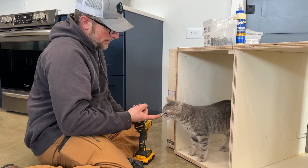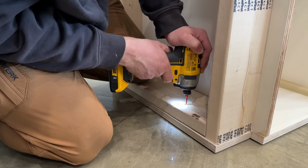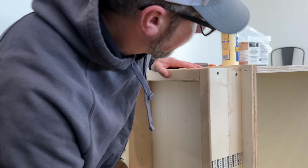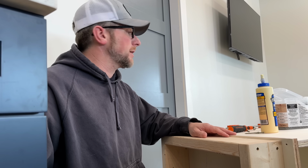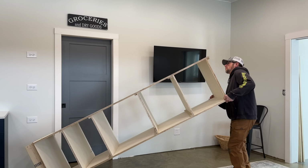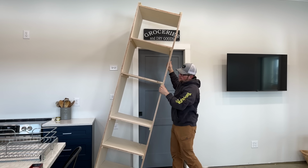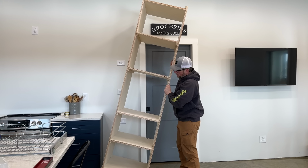You're inspecting it already? I'm not even finished. All right, now we can stand it back up, give it a little tweaks, and then get our trim work made. Remind me before we prime it and paint it, I need to mark and drill all of our pocket holes in the plywood to attach it to the wall.